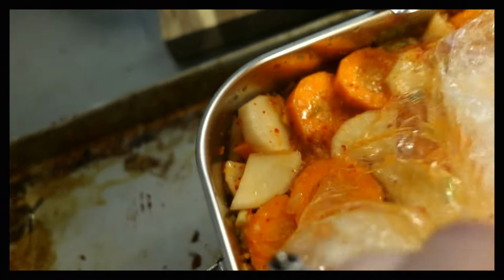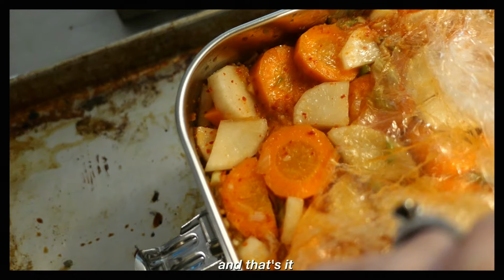I'm trying to peel it open. There we go. Okay, and that's it.